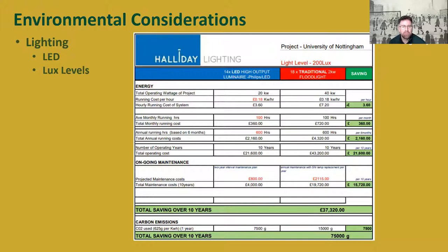The other advantage of the LED lighting was actually around the lux levels and the flexibility we could go to. When we designed our pitch originally, it was a football rugby pitch. And for football rugby, you only need about 200 lux. But sports like baseball, softball, lacrosse were now starting to be played on the pitch. And certainly for baseball, softball, you need 500 lux to play those sports on 3G pitches.